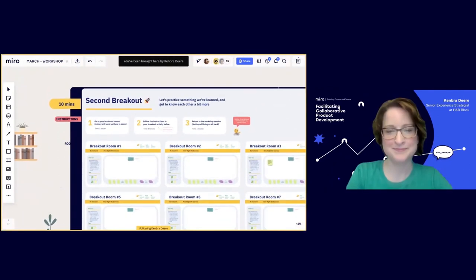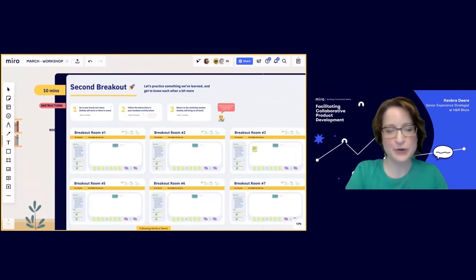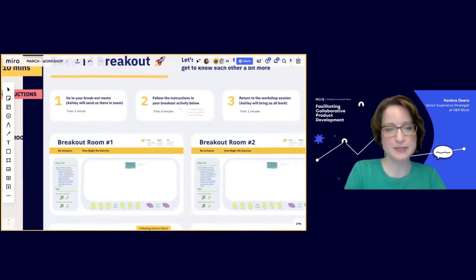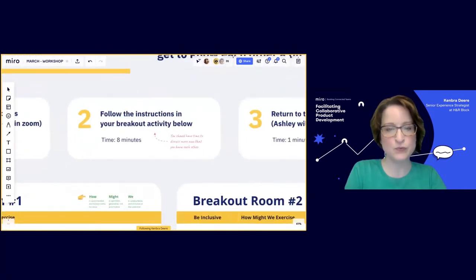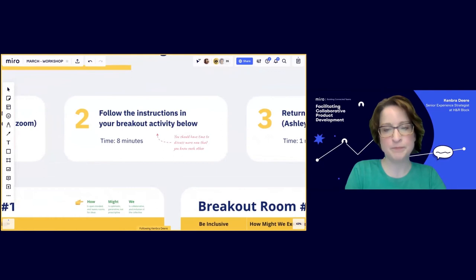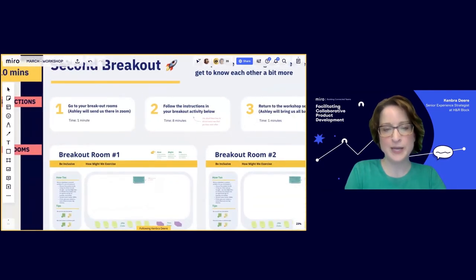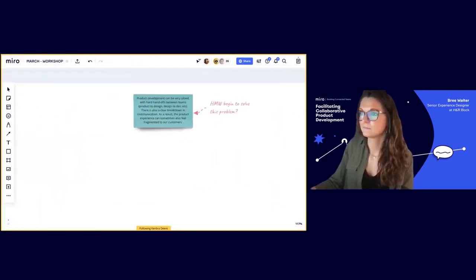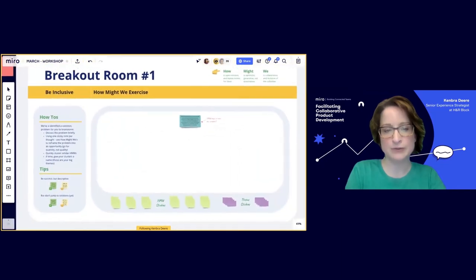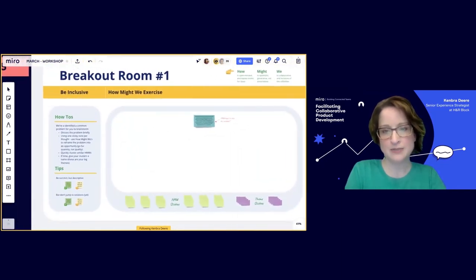Cool, thank you. So we're going to get you guys actually moving. I know we've been chatting a lot, but being able to get you activated on some of the ideas that we're sharing is important. If you remember your breakouts, Ashley will get those going for you again. This time you'll have about 8 minutes to follow the instructions in the breakout room, and then Ashley will get us back. We have a preloaded How Might We problem space for you to solve related to our topic today. Take a moment to read through the how-tos and tips there and work through the activity, and we'll see you back in the main session in a moment.